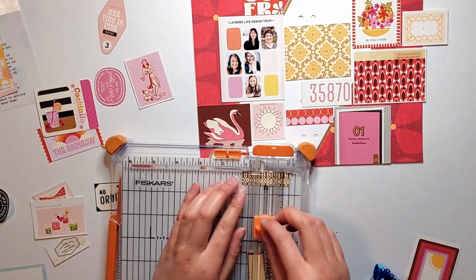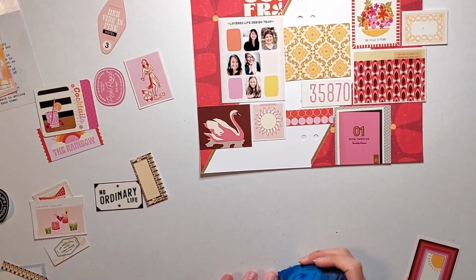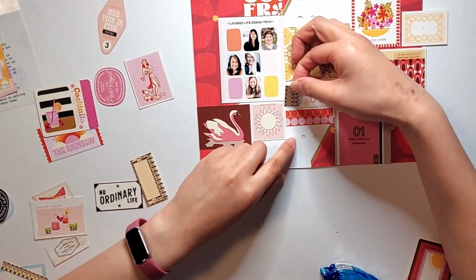So just measuring this tiny little spot here for this label cutout piece that I'm going to adhere right down in the center there.